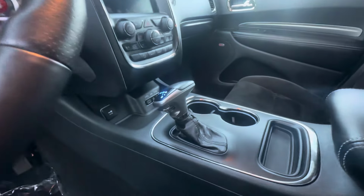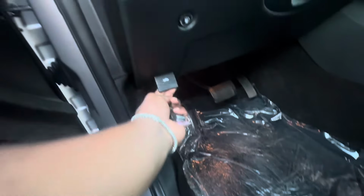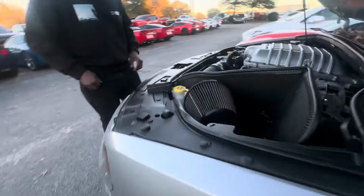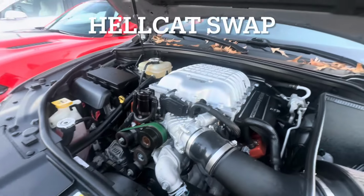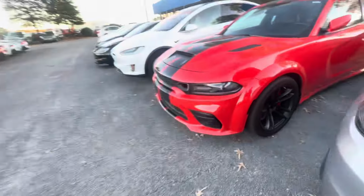I'm trying to go through this kind of quick because I really got something to do. But yeah, man, this is a clean 392. See, it got the Beats speakers. I'm gonna pop the hood for y'all. Oh my goodness. So it's a 392 with a swap on it.